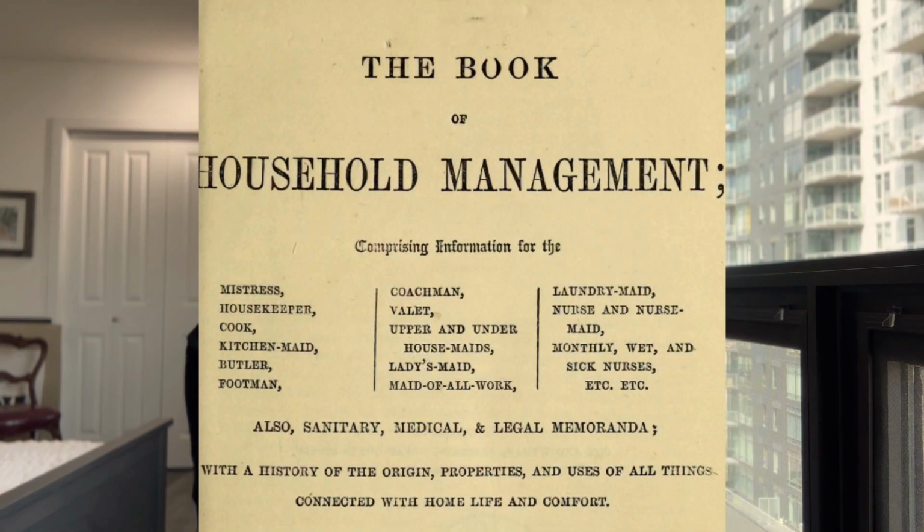When we talk about this book, we call it the Book of Household Management. I hope you'll not get too bored with that, but I would like to read you the full title of this book, and that probably will show you the significance and the scale of the work. So it is called the Book of Household Management, comprising information for the mistress, housekeeper, cook, kitchen maid, butler, footman, coachman, valet, upper and under housemaids, ladies' maid, maid of all work, laundry maid, nurse, nursemaid, monthly, wet and sick nurses, etc., etc. Also, sanitary, medical, and legal memoranda with a history of the origin, properties, and uses of all things connected with home, life, and comfort.